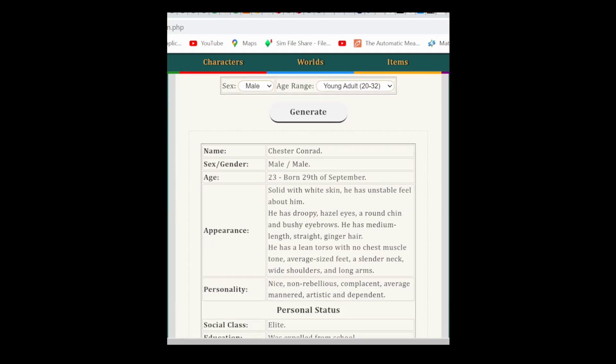Alright. I got a Chester Conrad. He's 23 years old. That's perfect age, actually. Okay, he's got white skin. He's got an unstable feel about him. Droopy hazel eyes. Oh no. Oh, this is looking like it's turning out to be a real blind date. Bushy eyebrows. Medium length straight ginger hair. This is gonna be an interesting looking character, that's for sure.